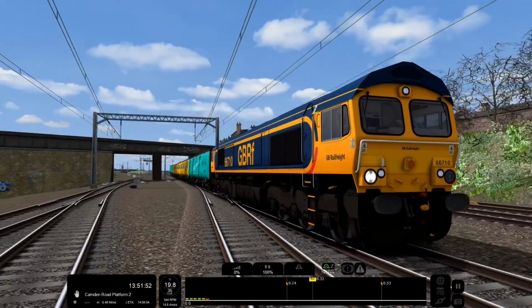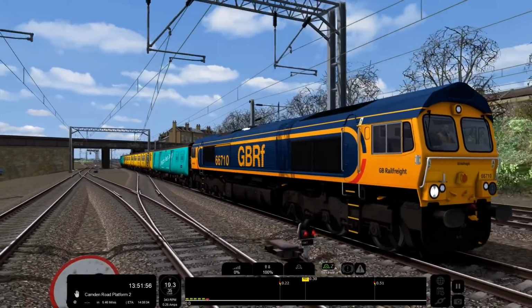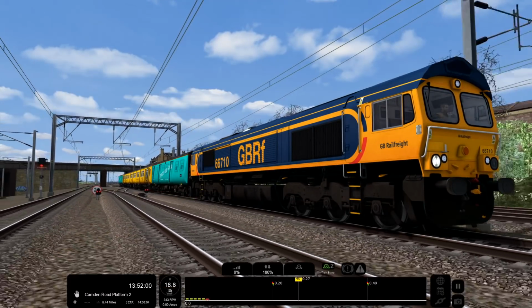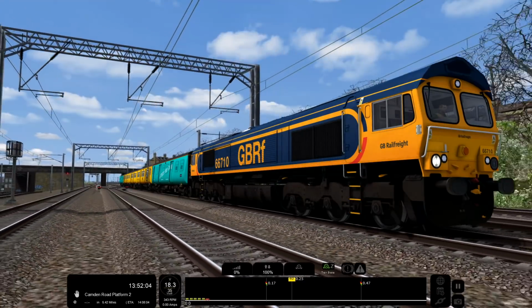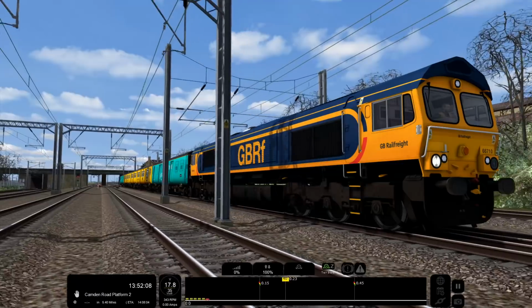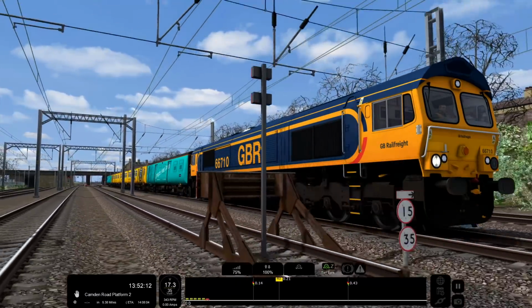I do love a 66. And the GBRF livery as well is just very nice. I mean, they've got so many different kinds of liveries at this point, because you've got large logo, you've got Biffa, it's, you know, it's mad. NWT's one of them as well. It's very nice. Up to 35.